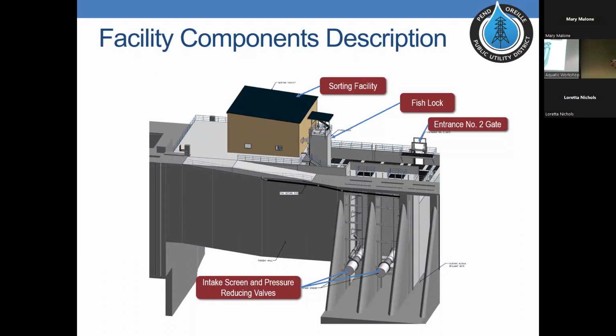So the other things we've got going on, we've got a sorting facility that I'll show you later how the fish get up in there, but that's where we sort through the fish. We send all the native species, whether they're a target fish or not, upstream through an upstream transfer pipe. And then all of the non-native species, bass, anything with spiny ray, basically, and non-native trout, German brown trout for the most part, and rainbow, go back downstream so that folks can still fish them. The fish lock is the fish elevator, essentially, and then there's just entrance too.